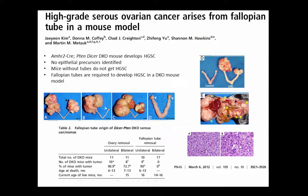Another model was reported by Marty Matzuk, where they knocked out PTEN and Dicer using the anti-Mullerian hormone receptor type 2 in a mouse model. I think they were probably trying to study aspects of uterine biology, but what they stumbled on was a tubal phenotype. So they got tubal cancers. When they removed the fallopian tubes in the mouse, they blocked tumor formation. But this model does not take into account that P53 is an obligatory event in this disease, and an early event. Nonetheless, the histology looked pretty decent, and they got a tubal phenotype.